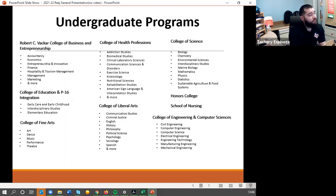For example, we have the Robert C. Vackar College of Business and Entrepreneurship. You'll find such majors as accounting, economics, finance, management, marketing, and so much more. That is our business school for the university. We have a College of Education and P-16 Integration. That's for future teachers, right? Students who want to be elementary school teachers can do that here at UTRGV.